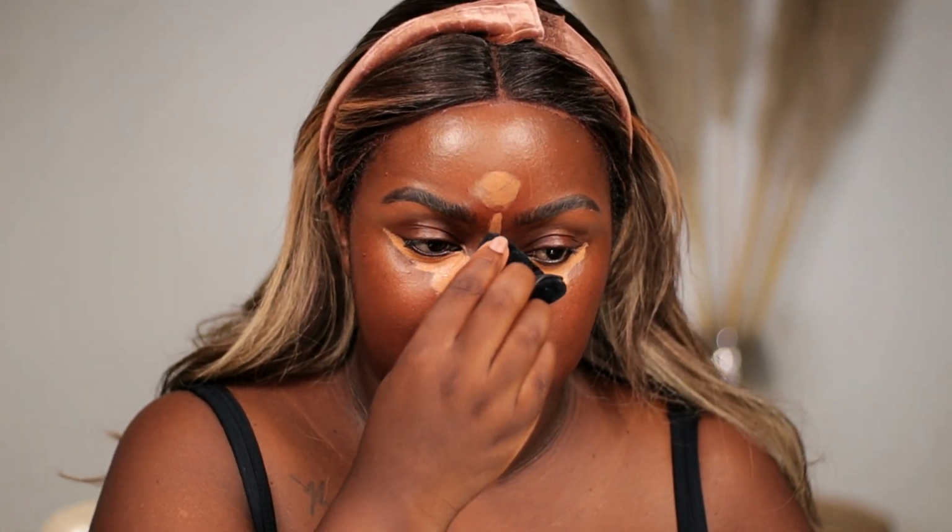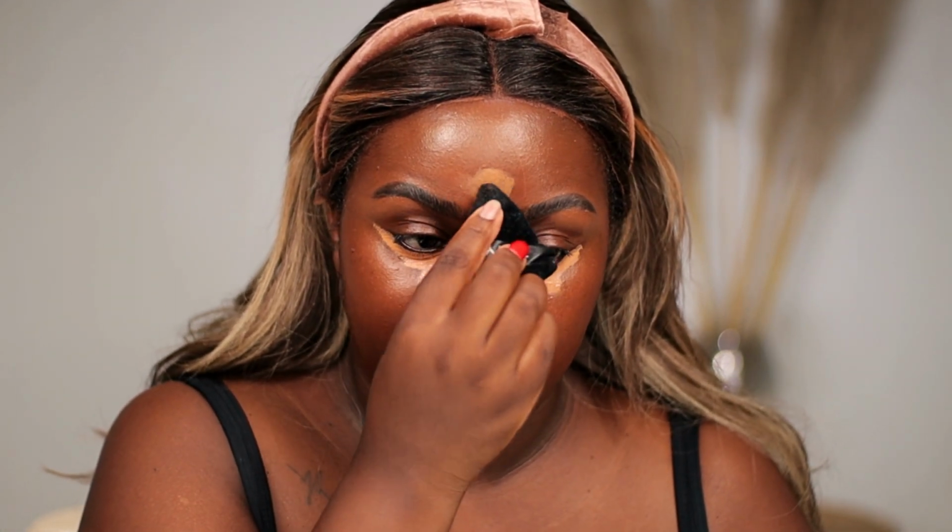I start at the bottom. I actually find using a dry puff works pretty good too, because I usually spray it, but I feel like it leaves me a little patchy when I do that.